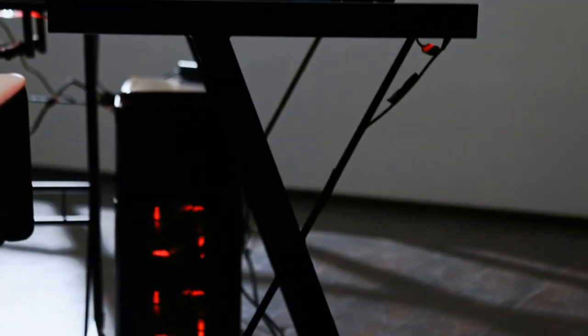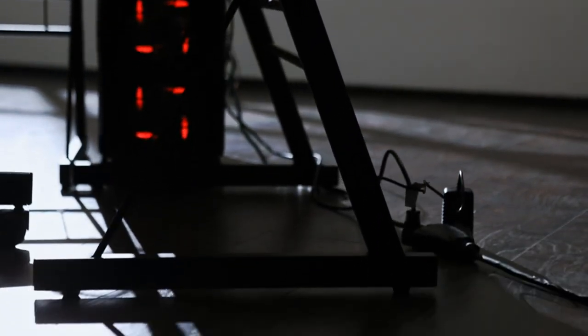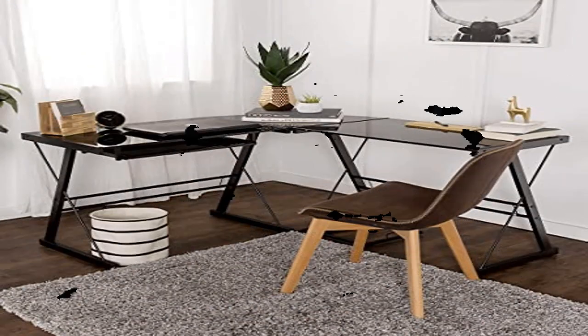Desktop made with tempered safety glass. Join two desks to accommodate multiple monitors and create an optimal gaming space. Ships ready to assemble with step-by-step instructions.